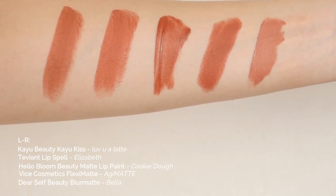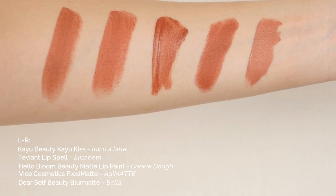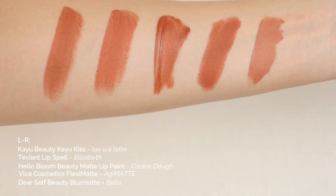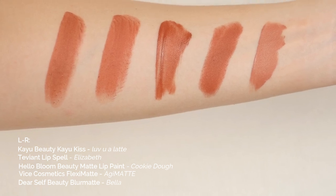Cookie Dough is the darkest shade, and the next is the G-Matte from Vice Cosmetics Flexi Matte. And then itong si Love You A Latte, and then yung pinaka-light is yung Bella. Sad na hindi siya ganun ka-unique sa aking collection because I really wanna keep it. But I might just end up decluttering na lang si Tevian lip spell in the shade Elizabeth kasi it's kind of old na rin.